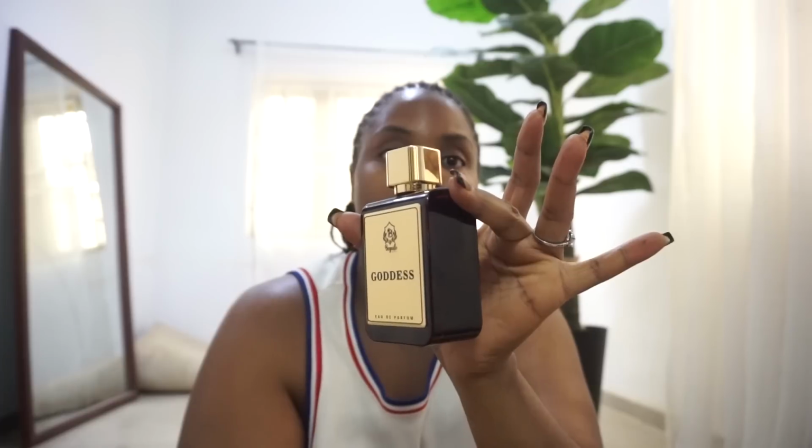The projection is crazy. It fills up an entire room. It has a projection of Baccarat Rouge. That's the only one I've seen. And my LYDIA Bell. You know how much I like my LYDIA Bell and how much it stays on. It's very potent. It's a beast mode fragrance. This is a beast mode fragrance.